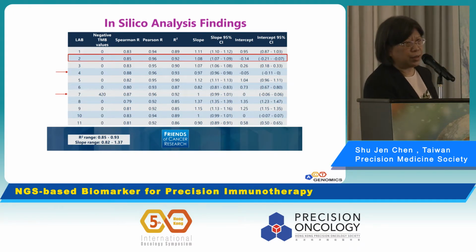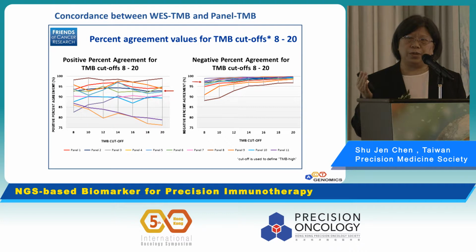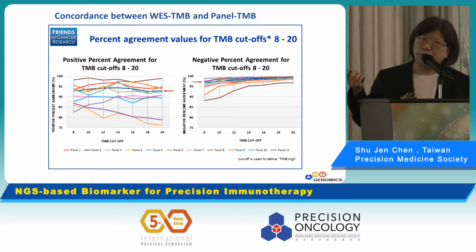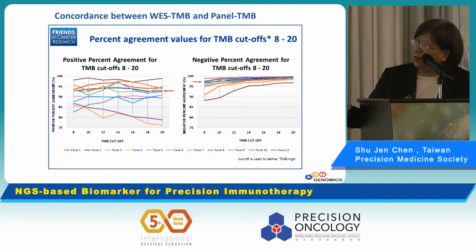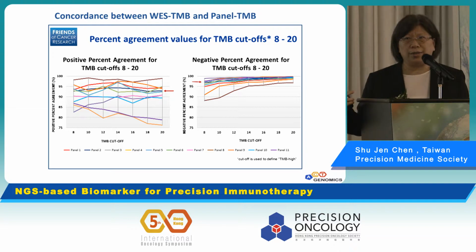But the next thing that we need to look at is, because at this moment we still don't know what will be the best cutoff for the TMB high. It could be somewhere around 5 mutations per megabase, or 10 mutations per megabase, or perhaps even 20 mutations per megabase. So NCI also looked at individual panels' performance at different cutoffs for positive prediction agreement as well as negative prediction agreement.